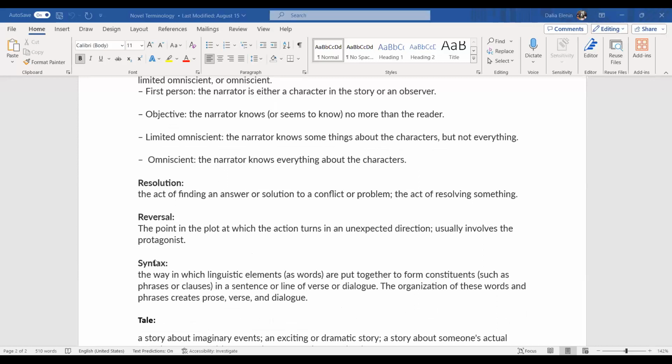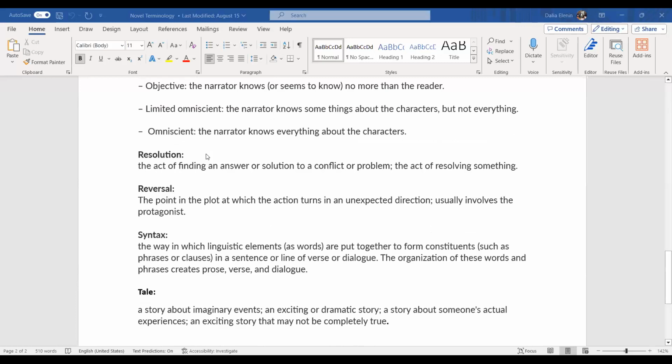Limited omniscient, the narrator knows some things about the character, but not everything. Take care of those definitions because you will have them in the test. So limited omniscient, again, is the narrator when they do not know everything about the character. They just give you clues or hints. Omniscient, again, not the limited one, is the narrator who knows everything about the character. When they tell you all the details, so take care of the fine difference between the two words.